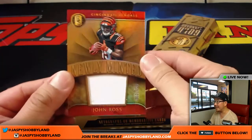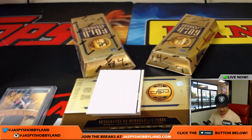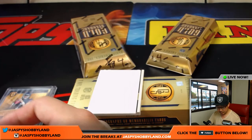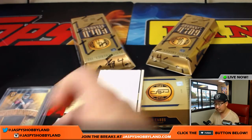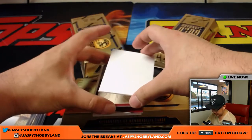John Ross for Ellie and the Bengals. Newly minted relic, 85 out of 199. There you go, Ellie. Racking up the hits in this break. Nice.